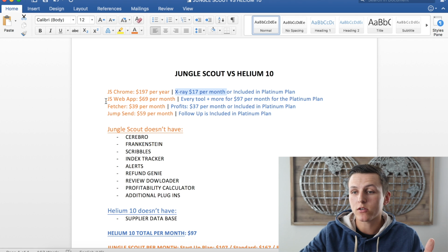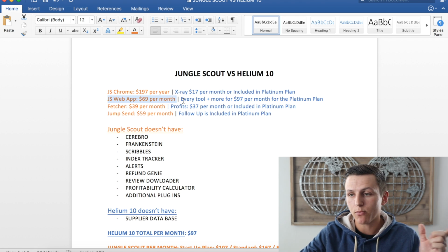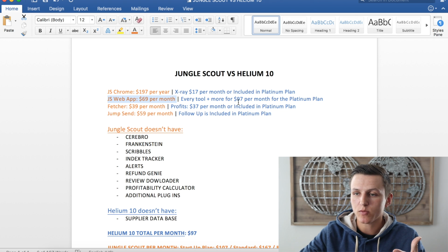Then right here we go to the Jungle Scout web app, which is $69 per month. And if you get the Platinum plan, which is $97 per month, you get all of the tools inside the Jungle Scout web app except the supplier database for $97 per month.